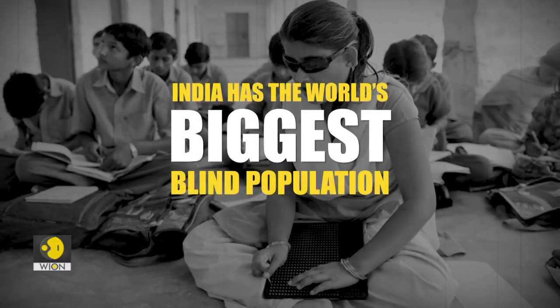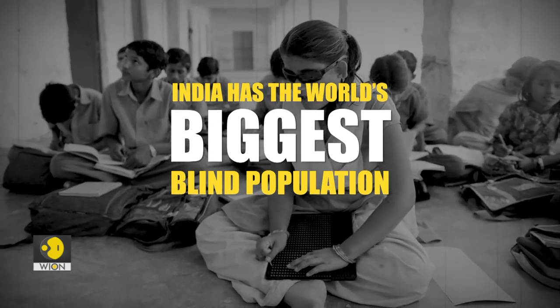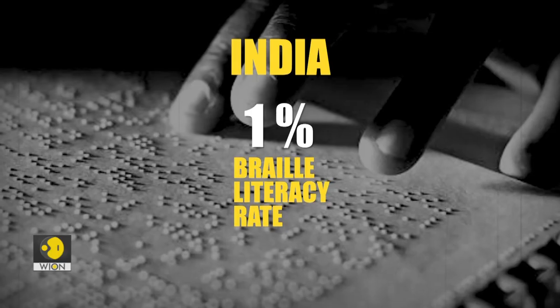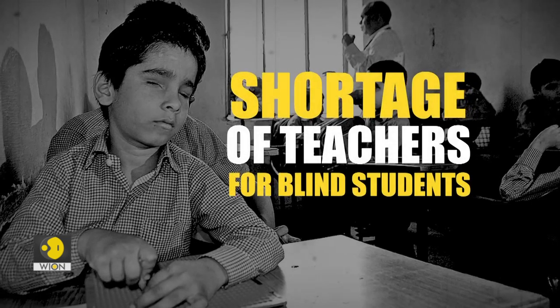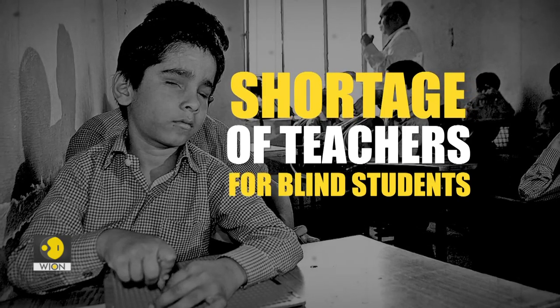Did you know India is home to 20% of the world's visually impaired population? Nearly 40 million people living in the country are blind or visually impaired, which also includes 1.6 million children. However, the Braille literacy rate is only 1%. Far lower than the regular literacy rate of about 74%. A lack of trained educators is a huge roadblock in proliferating Braille learning.